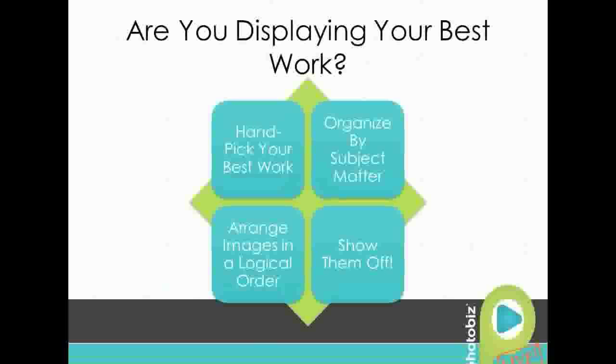The next thing you want to do is organize it by subject matter. So, group your images together so that your visitors can focus on their area of interest. This is really important, especially if you do more than one type of photography, or you have more than one type of product or service that you offer through your business. You can do this by creating drop-down menus that function as categories to group things like, for example, weddings, and then commercial, etc., or different types of products or services that make it easy for people to focus right in on what they want from doing business with you.